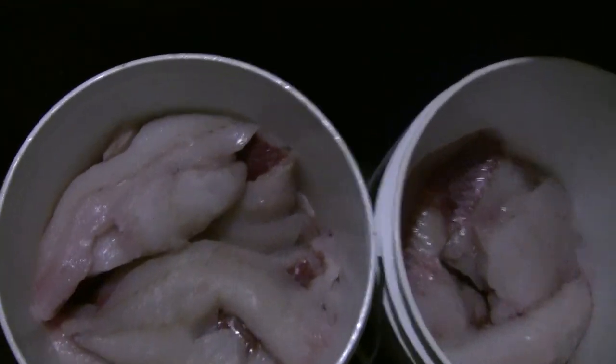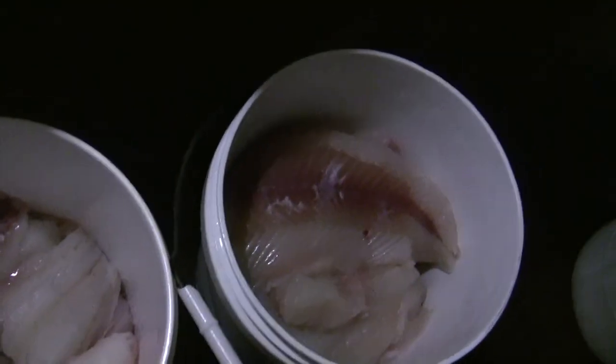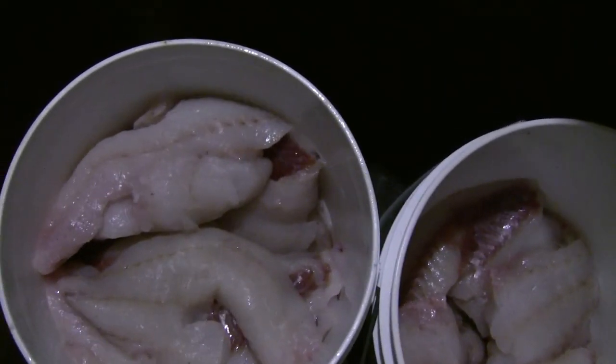And here's the fish we just got done cleaning. You saw us cleaning earlier. Prime table fare. Each bag is nicely labeled. Oh yeah, let me see that. See that label? Yep. Perfect. Okay.